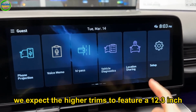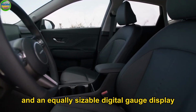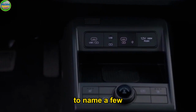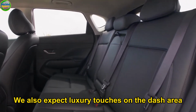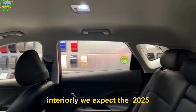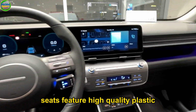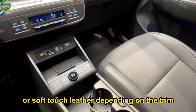We expect the higher trims to feature a 12.3-inch infotainment screen and an equally sizable digital gauge display, onboard Wi-Fi, heated front seats, and wireless smartphone charging pads, to name a few. We also expect luxury touches on the dash area with well-laid-out controls. Interiorly, we expect the 2025 Kona to focus on aesthetics, comfort, and quality. That will see its seats feature high-quality plastic or soft-touch leather depending on the trim.